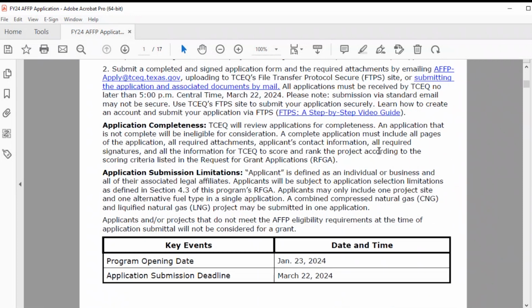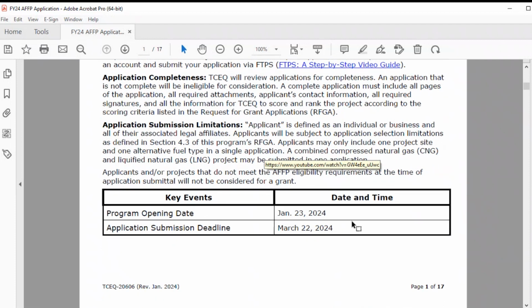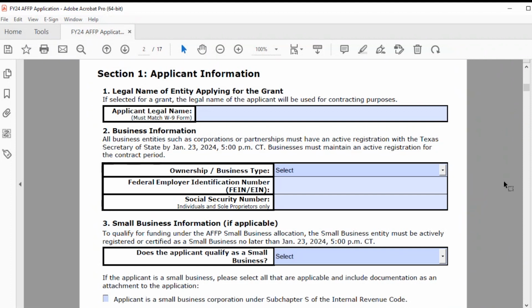Some important dates to note on the first page. The program opened on January 23rd, 2024, and the deadline to submit your application is March 22nd, 2024 at 5 o'clock p.m. Central Time. On page two, we begin the portion that you fill out of the application.